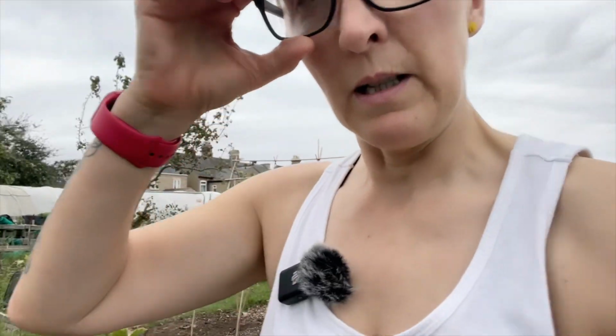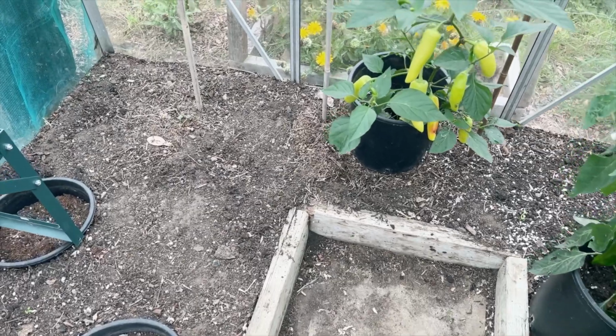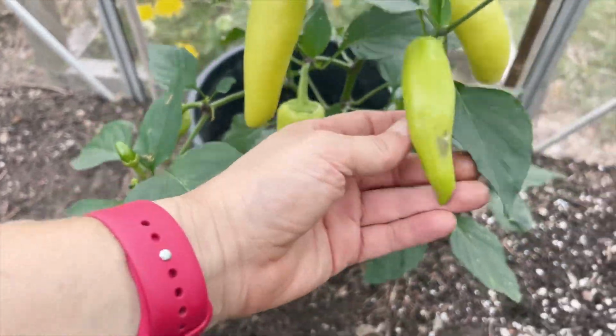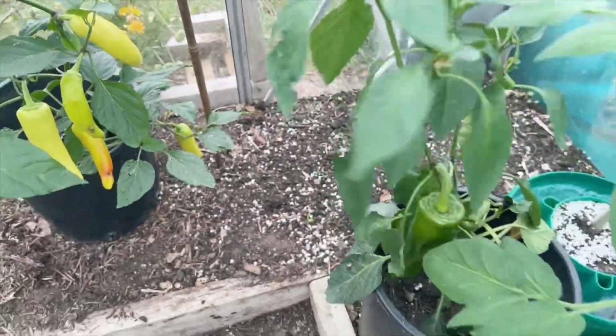So what I need to do is harvest the chillies. Just show Ali those ones that we thought might have been ones that don't turn colour. I've come in today and look, it is going slightly red, that one. I think we're due some warm weather, so I'm going to leave that.